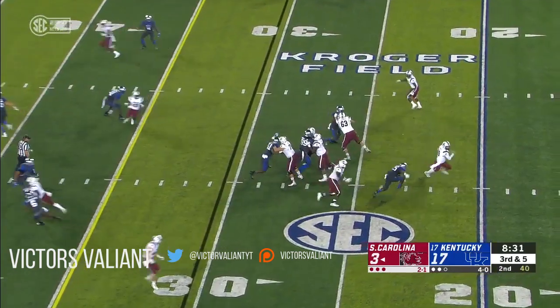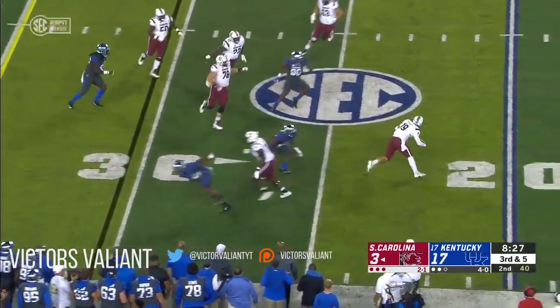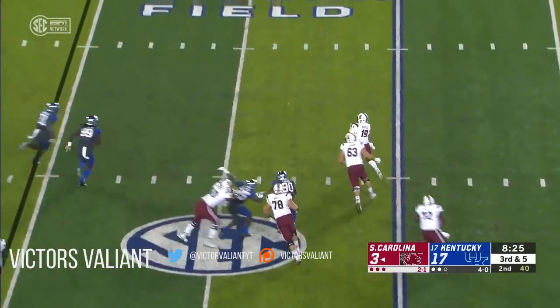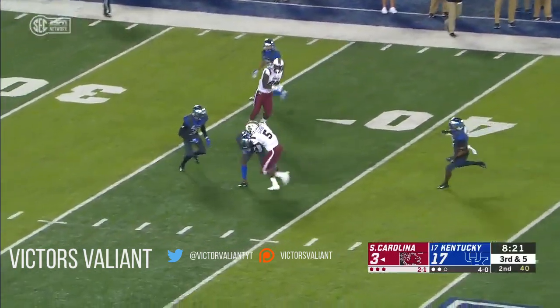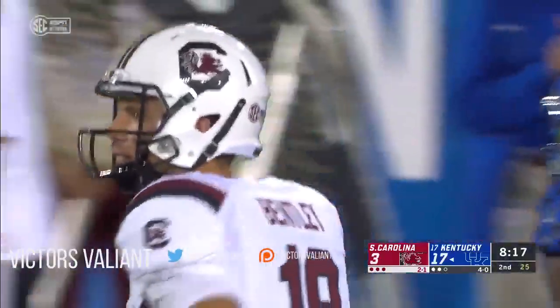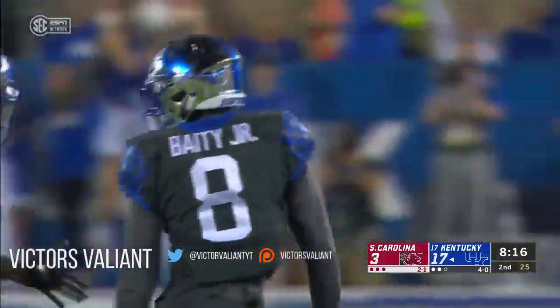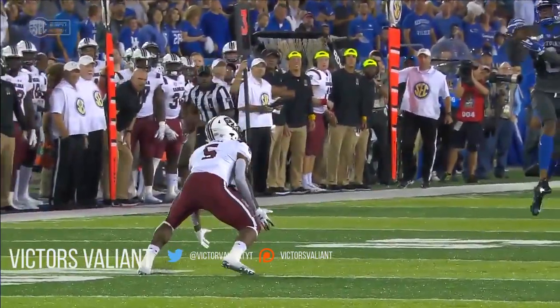Kentucky rushes four, one from the blind side. Bentley eludes him. Eludes him again. Bentley's got a man wide open. It is intercepted. Underthrown again. The Cats with their second takeaway of the night. It's Derek Beatty Jr. Rico Dowdle was all alone.